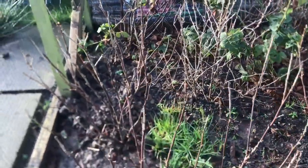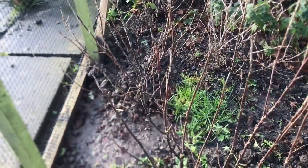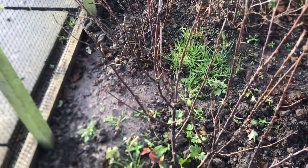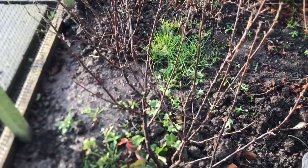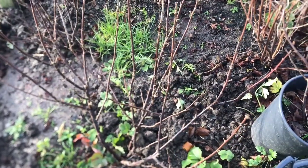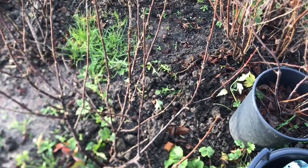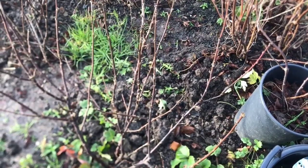One of the other big jobs I've got to do in the next few weeks is to try and get as much bindweed root out from the fruit cage. That will involve me having to dig up the fruit bushes. What I'll try and do is remove as much soil with them as possible, sort out any bindweed roots amongst the roots of the fruit bushes, and then replant them back.